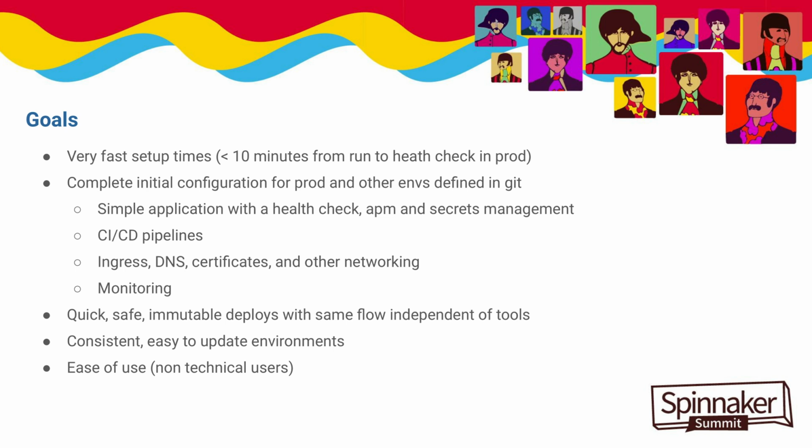And then with all that, we were hoping to gain quick, safe, and immutable deployments where the flows through the tools were identical, whether it be Terraform or Kubernetes, the experience would be the same. We want to get the environment consistent, easy to update. And then lastly, we want to get ease of use. And we were aiming in terms of making it so our EVPs could run this job and set up a new application. And they probably had no idea how to update it after, but they could at least start one.